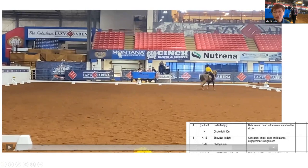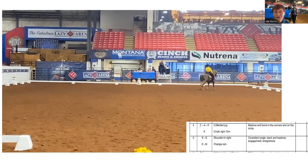For a really good line on the diagonal, you want his left shoulder on this track at the letter. That's a little different line. So I feel like she was probably the width of her horse to the left of the line that I would really like to have her have.